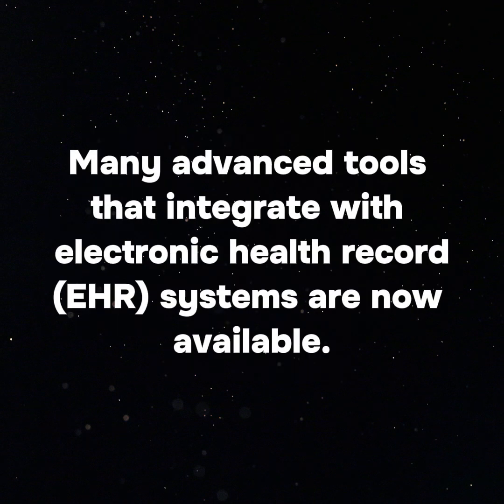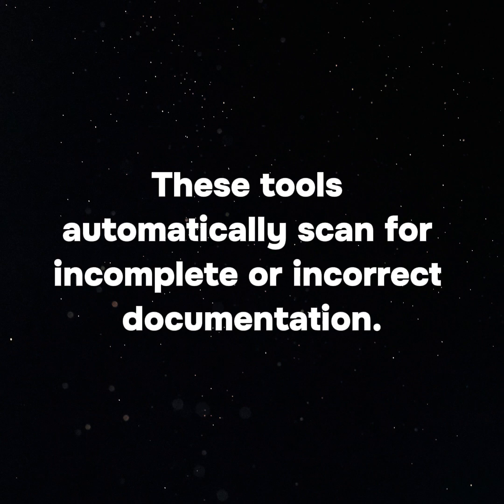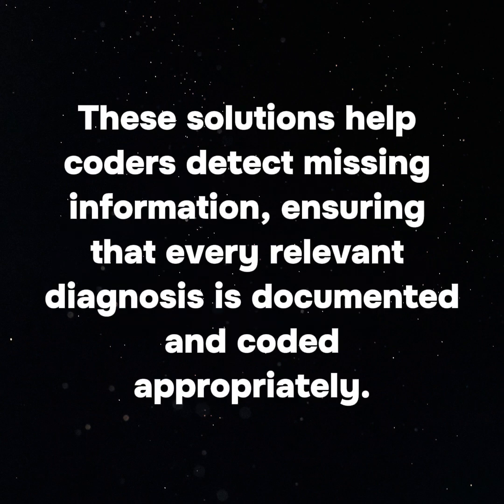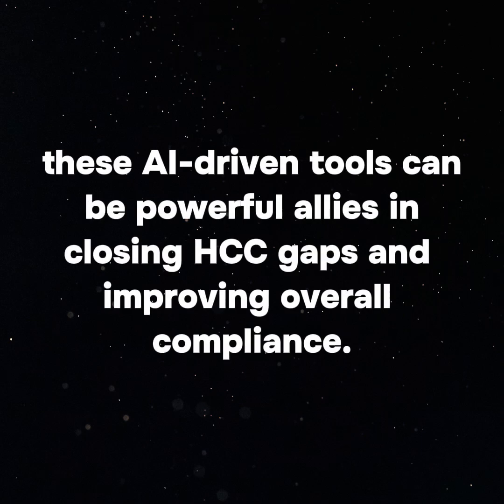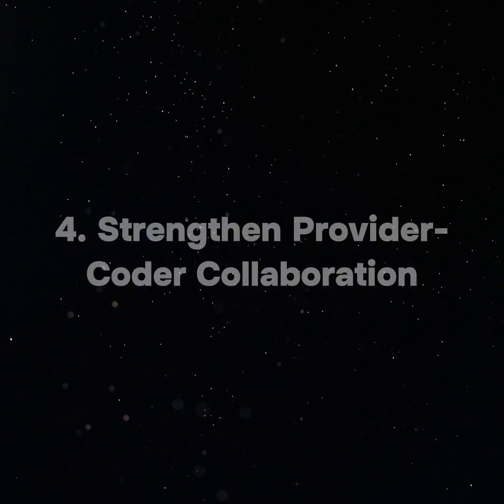Many advanced tools that integrate with electronic health record (EHR) systems are now available. These tools automatically scan for incomplete or incorrect documentation. These solutions help coders detect missing information, ensuring that every relevant diagnosis is documented and coded appropriately. As healthcare organizations continue to adopt technology, these AI-driven tools can be powerful allies in closing HCC gaps and improving overall compliance. 4. Strengthen provider-coder collaboration.